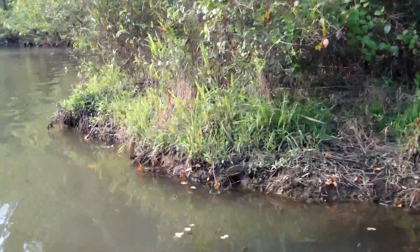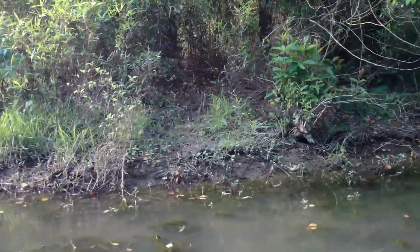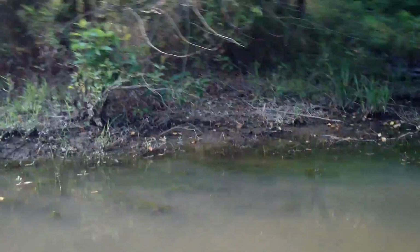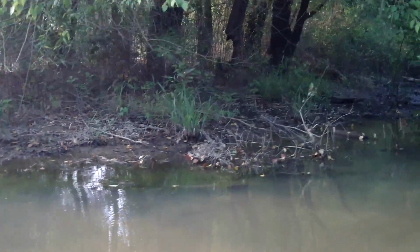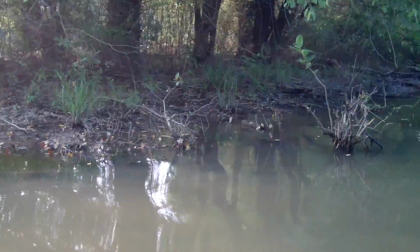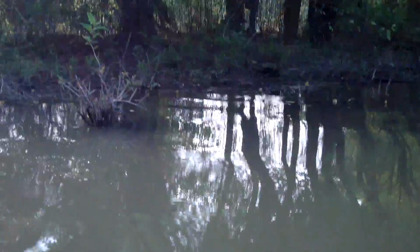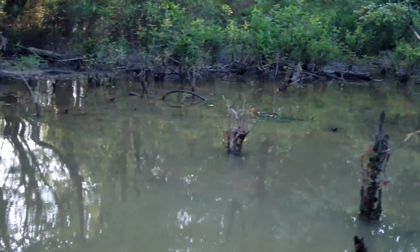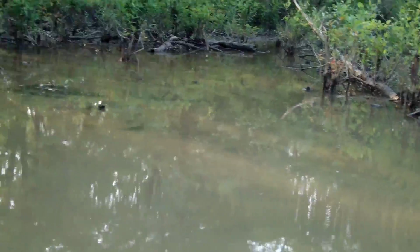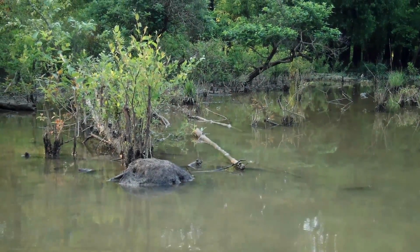Okay, now we're at the point of the island where I'm going to take a turn. And we're going to go up there to that one area that I was telling you about. I can't see it because of the glare. So let's go up in here. All right. Hopefully you can see. Oh no. I'm on a log.